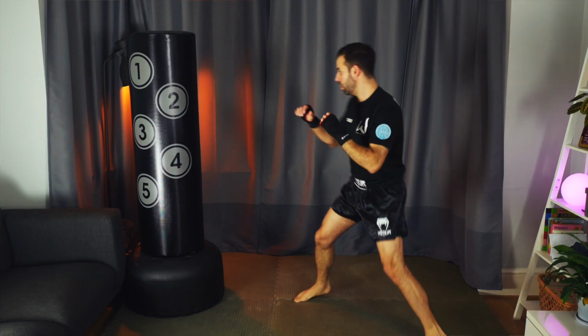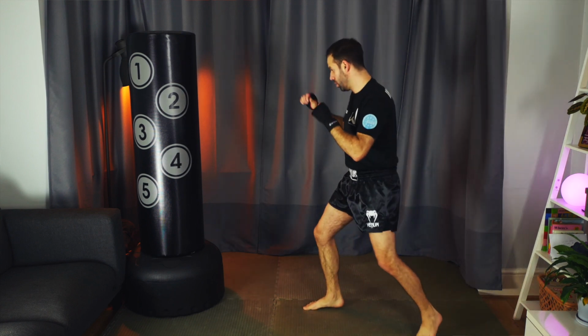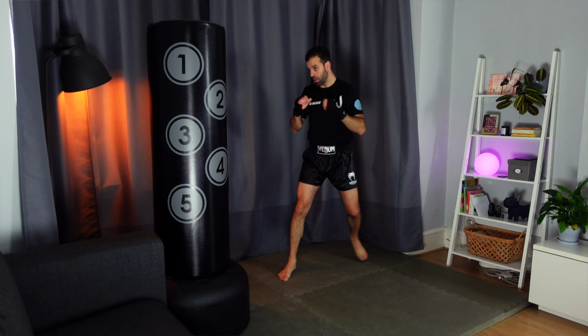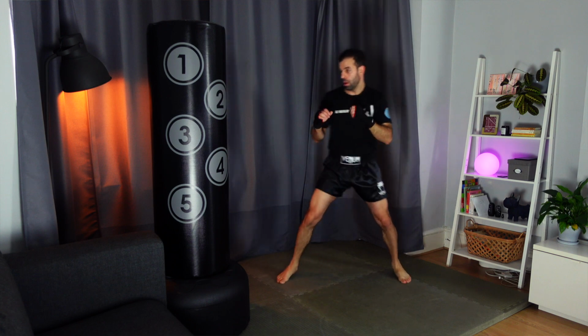If you were only going to analyze one part of Valentina's game, I'd recommend just spending some time watching her fights and looking at her footwork. And by her footwork, what I really mean is her ability to manage the distance between her and her opponent. As I've said earlier, she likes to stay light on the balls of the feet. She likes to move in and out plenty.